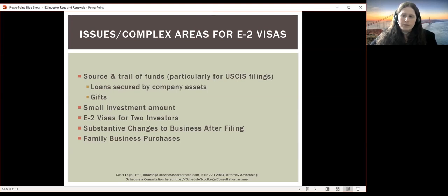Other areas that come up are small investment amounts. I think, as Michaela mentioned in the section on what is substantial, you always just want to consider, are you meeting that test? Is it substantial in light of the type of business that you're starting up? Some investments are just going to be too small. For example, an investment of $5,000 is just not ever going to be considered substantial, even if you can make an argument that, well, I can run my business with a laptop I already own and I don't need an office. It is an investor visa. You do have to invest a substantial amount.